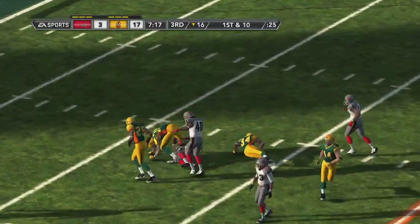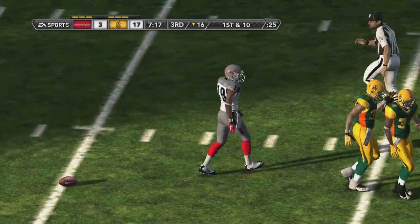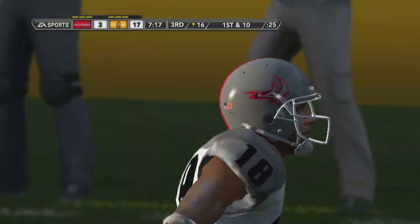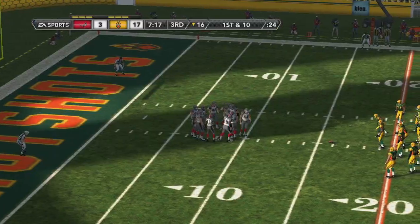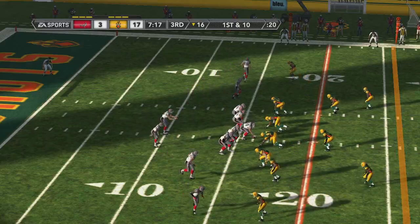Gets the ball at the 14-yard line. Man, those guys were flying down the field. He didn't have a chance on that one. His blocker's got to do something for that poor guy out there, or he's going to get killed. They'll get the ball here at the 16. First down, 10 to go.